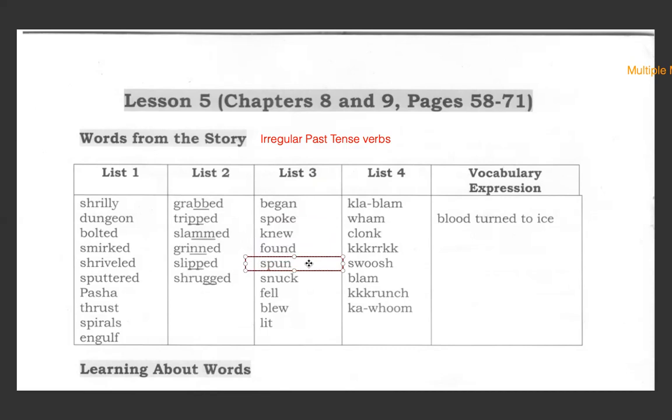Next, spun. Spun is the past tense of the verb spin. The past tense of the verb spin is not spinned, it is spun. The spider spun a web. Next, the word is snuck. Snuck is the past tense of the verb sneak. The past tense of the verb sneak is not sneaked, it is snuck. We snuck into the movie theater. Next, we have fell. Fell is the past tense of the verb fall. The past tense of the verb fall is not falled, it is fell. She fell into the well.